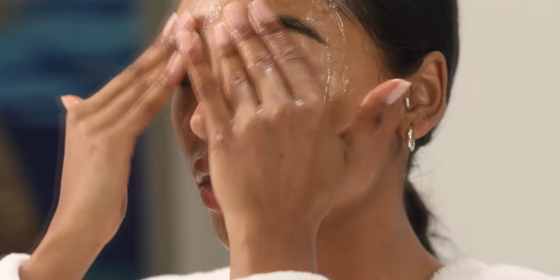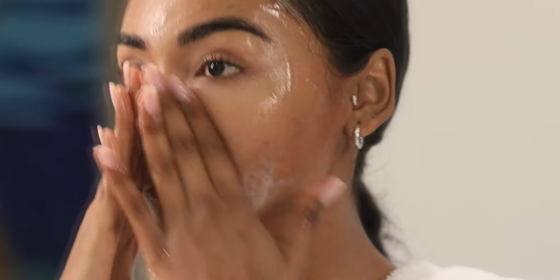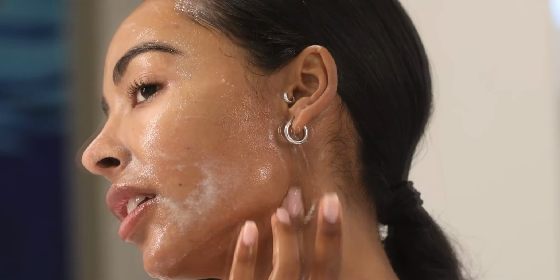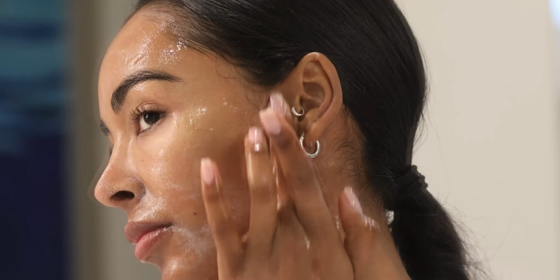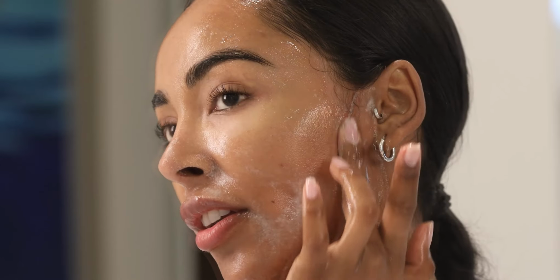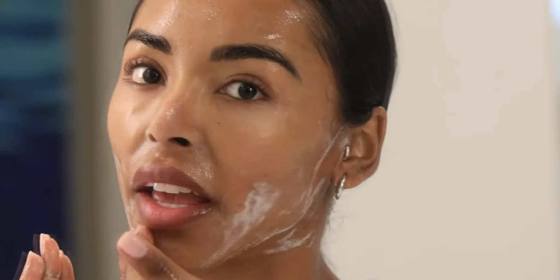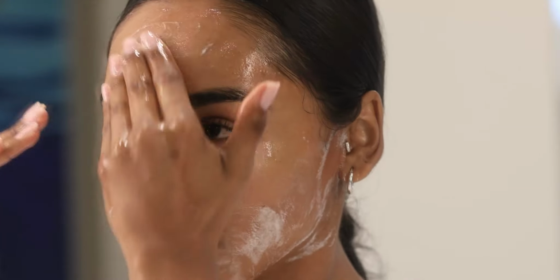Again, I massage this all over my skin. Make sure you don't forget those little tiny areas around your jawline and right between your hair and your ears. I feel like those areas really trap that makeup.